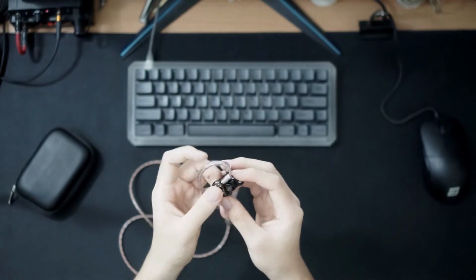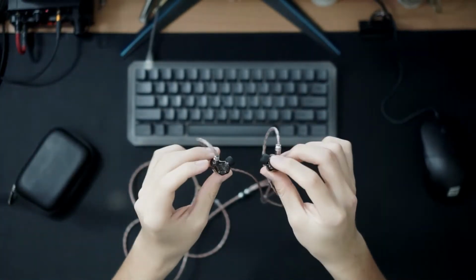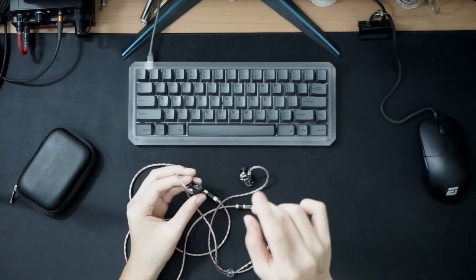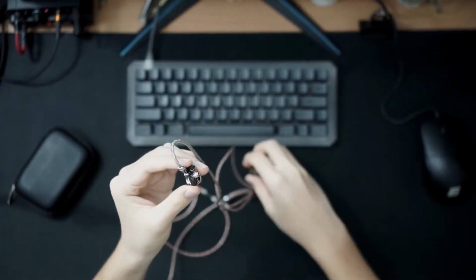Oh, I forgot to mention this. The shell is a fully sealed shell. It's a 5BA setup. There's no vent whatsoever. So isolation is quite good. Isolation leakage, very minimal.